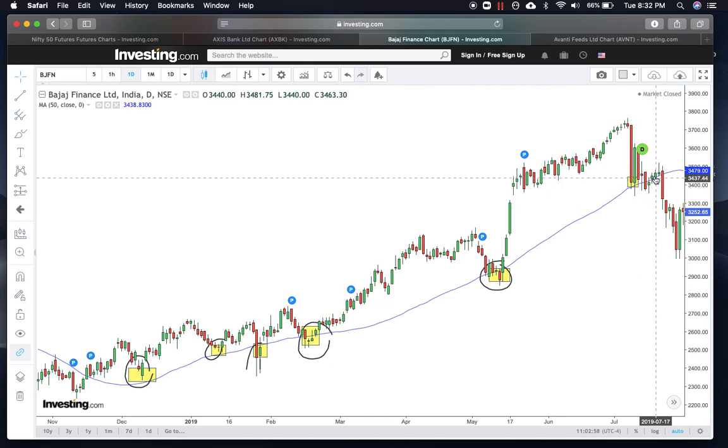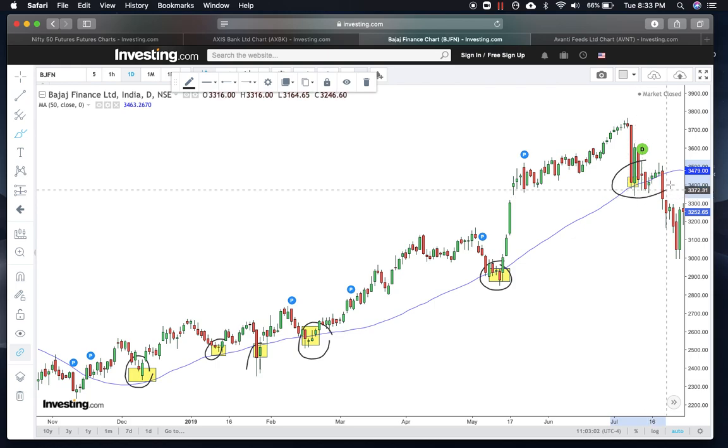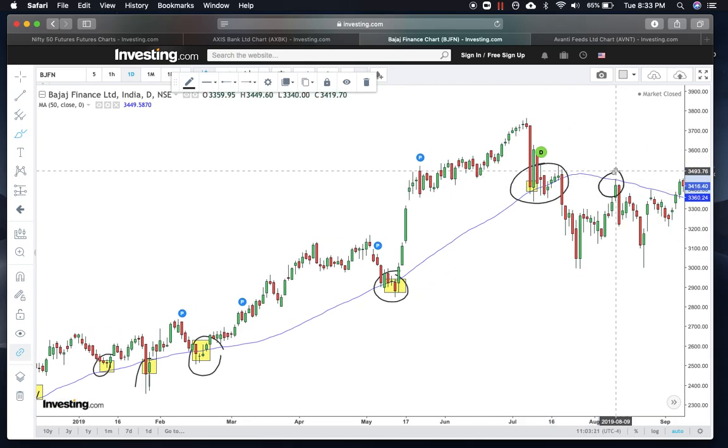Whenever such a condition happens, you should get alert that now the bullish pressure is not so strong. Already we have seen a move from 2340 to 3470. That's a good 1000 rupee move. So when something like this happens, when you're not able to bounce back immediately, that means buyers are not strong. Now maybe the sellers are approaching, and that's why now 50 DMA becomes your resistance. So that's how you can ride the wave.